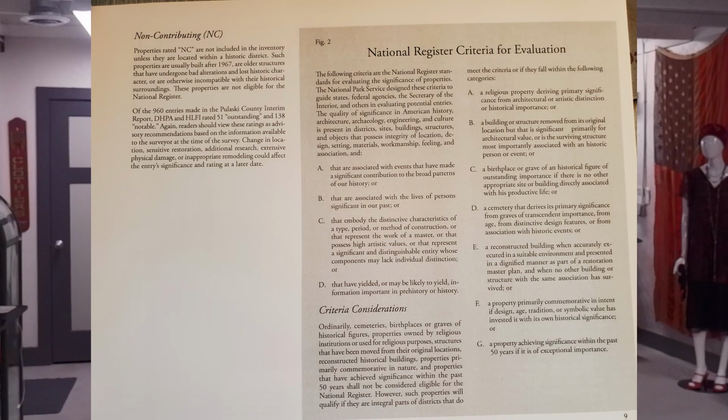And non-contributing means it's not historically important, okay? Now you have to be careful with that non-contributing because if it's an old survey from the 1980s, they might say a bungalow is not important, because in 1970 bungalows were not important, but today they are because they're so much older, things like that.